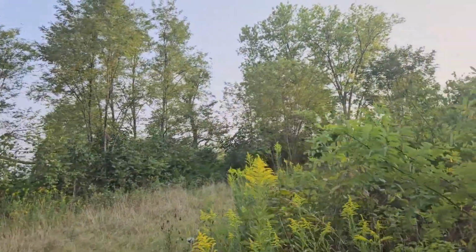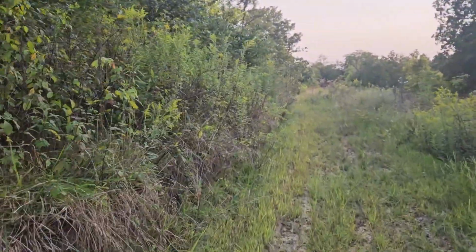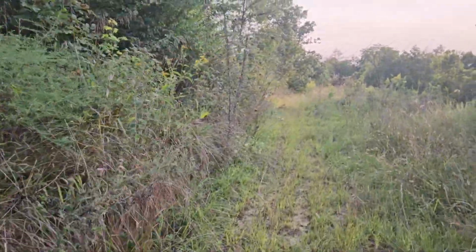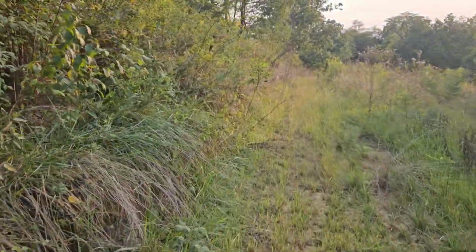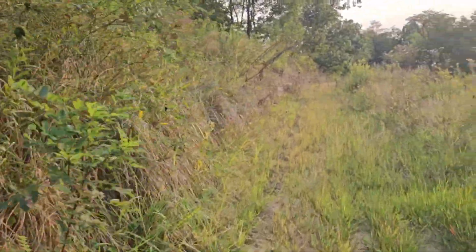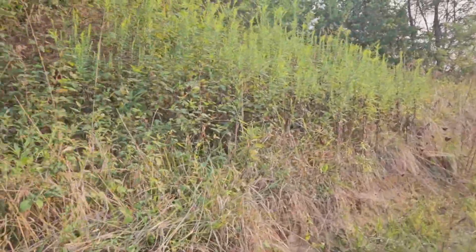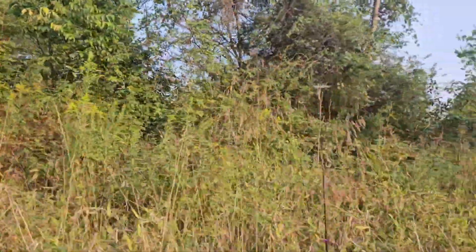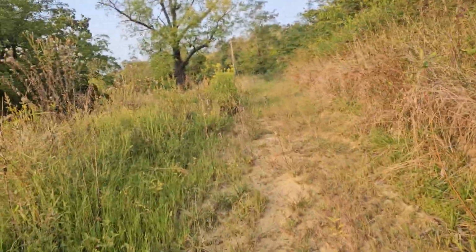There's the house over there and those trees. Trying to see an easy route to get to it. That's why we always try to check out these places before it gets dark. House is back there. So might have to get turned around. Yep, house is back over there, so we have to cut through the bushes.